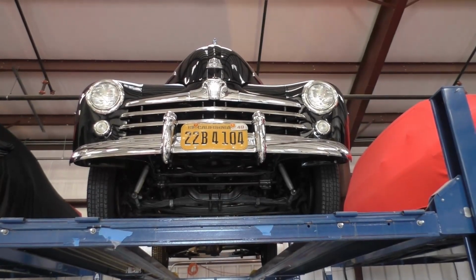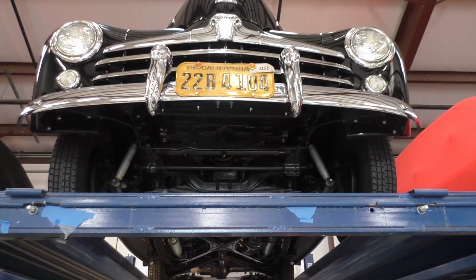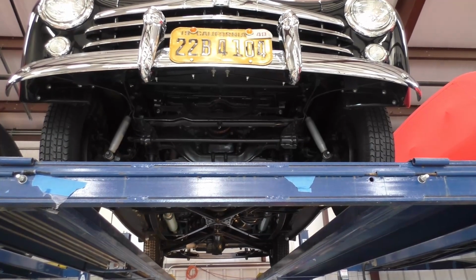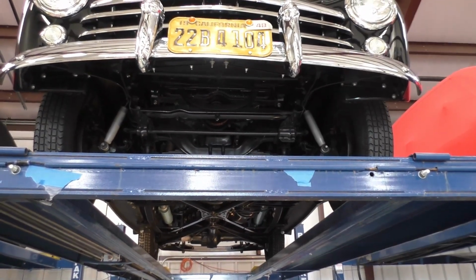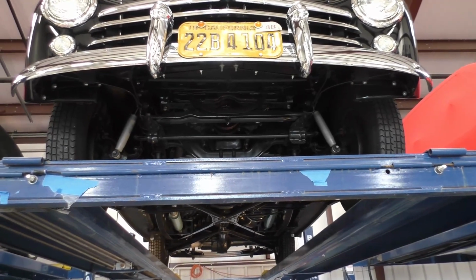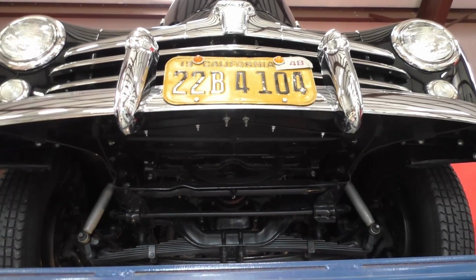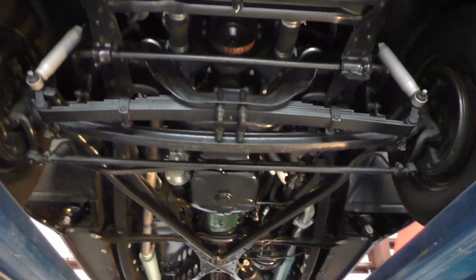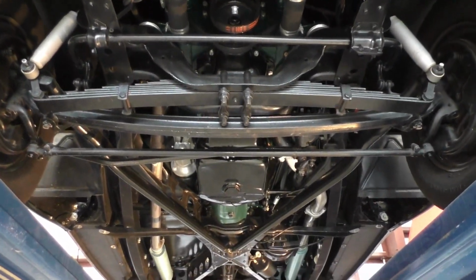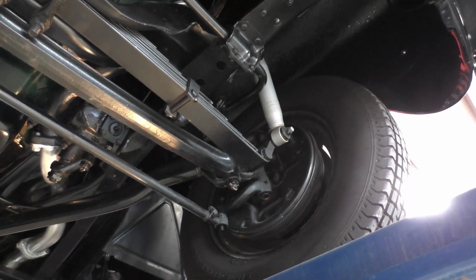All right, we have the 48 Woody up on the lift here, and going to cover it for you thoroughly. Like we talked about during the walk around, we'll cover the undercarriage here for you, but we actually do this prior to the walk around portion of the video. It gives us a pretty good feel of the car before I touch it and photograph it. Anyway, like we mentioned during the walk around, it is a very nice original car, pre-restoration, over a $200,000 restoration. Very nicely done in a factory style format.